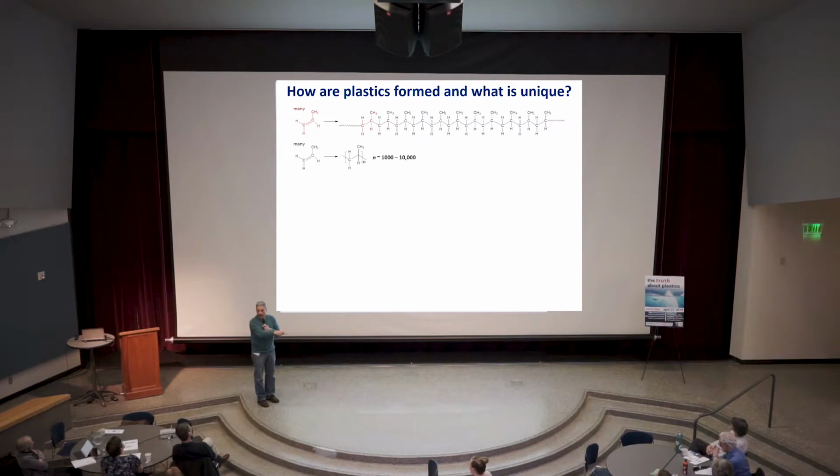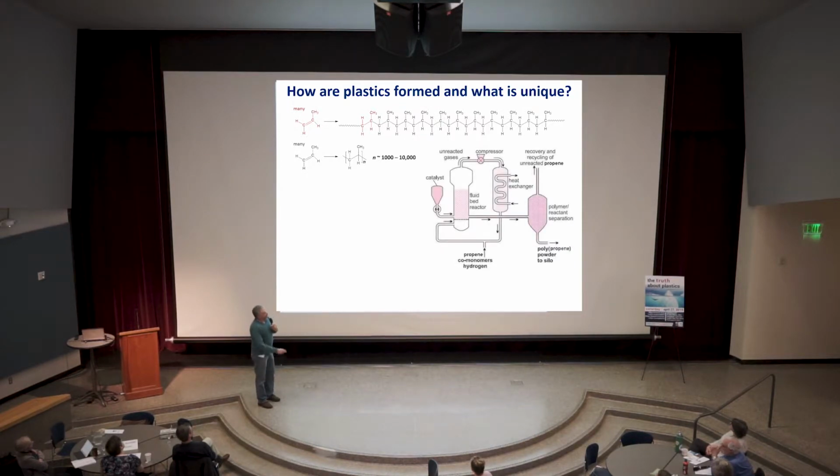So despite this tremendous length, they can be melted and allowed to deform under the influence of pressure and high temperatures, and formed into a wide myriad of products. And this usually is done in an industrial reactor. This is not something you do at home.